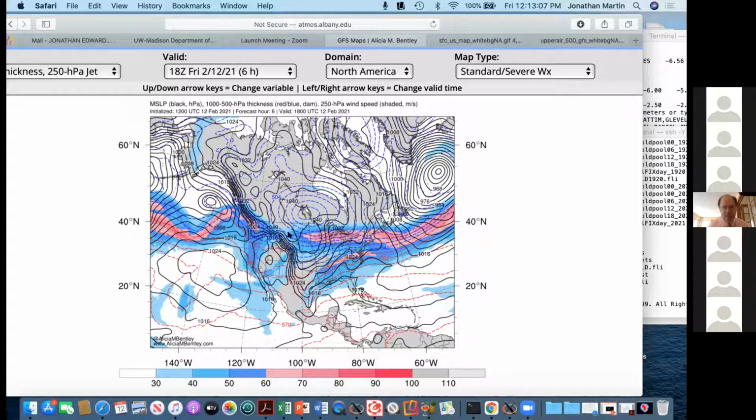This air is really strongly stratified, and so it's resistant to being moved to a large degree. So that's the large scale setup. I wanted to point out just how cold it is underneath these extraordinary thicknesses.